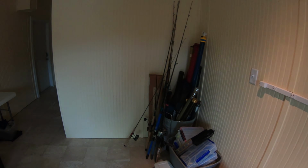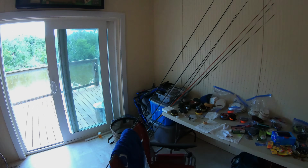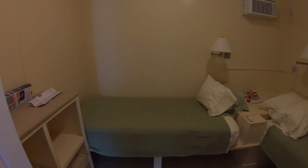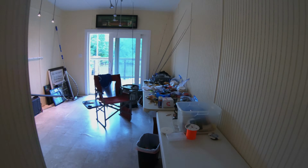Here's his, still in the process of being set up. This is a little boathouse room. There's a couple bunks back here. Let me see if I can get some light. Yep, a couple bunks back here. Bathroom.